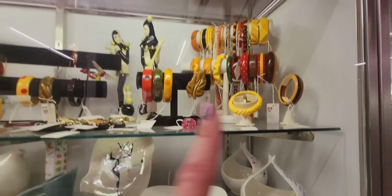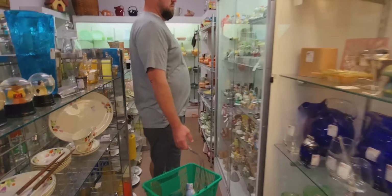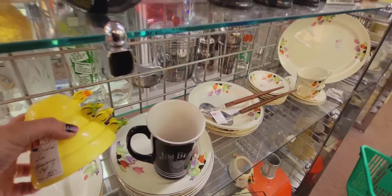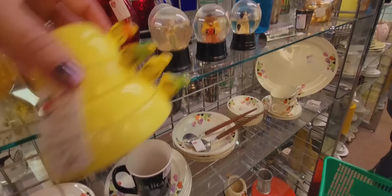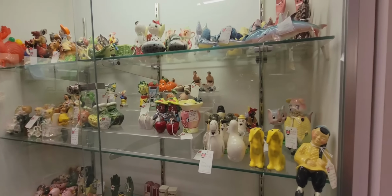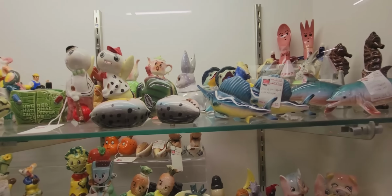And all of the beautiful Bakelite. Beautiful, beautiful things. Oh, you know what? What's this little guy? This is plastic. $45. But I've only seen the ceramic ones. That seems a little much for that. But $65, $68. Oh my goodness.